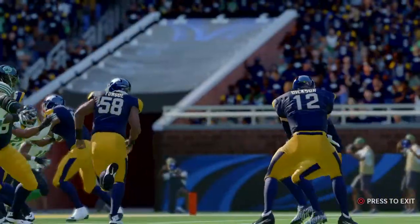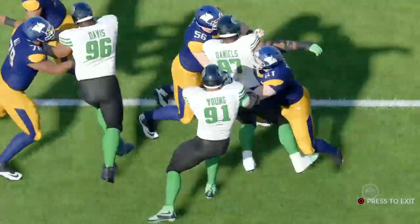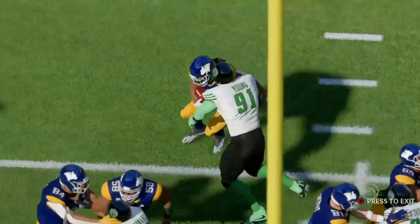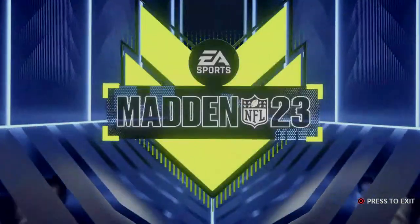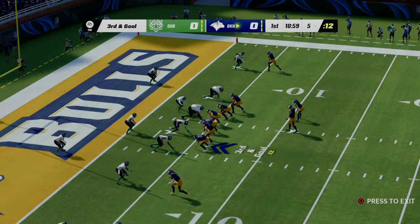This defense is a difficult one to prepare for, one of the best in the league. They'll come at you from all angles, and they did a nice job there stopping him for a loss. Now, they'd really like to make the short field pay off. We'll see if they can, but this is 3rd and goal.